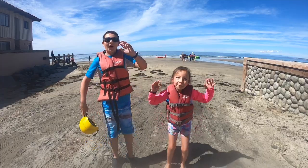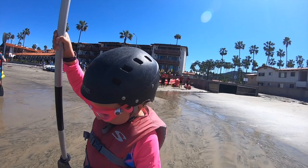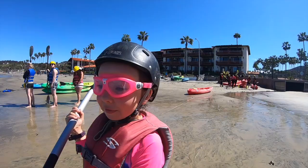to La Jolla Beach. All right, tell me what you're thinking here before we climb in. I hope we don't flip over. This is gonna be awesome.